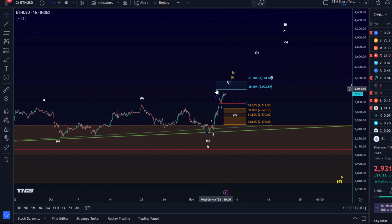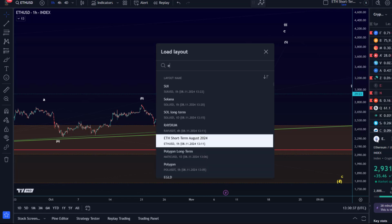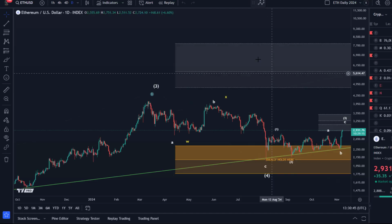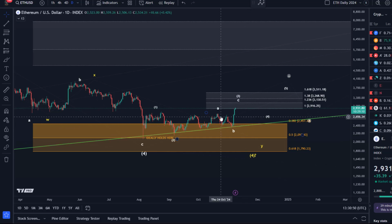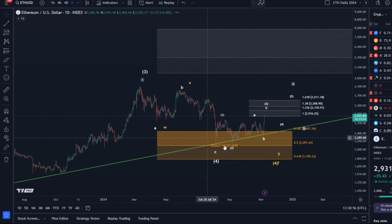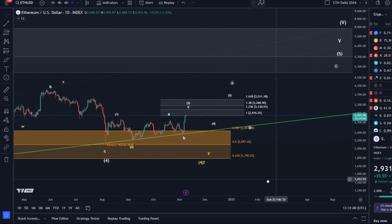Then let's take a quick glance at the daily chart, because this gives you a little bit more context. This here is really just the microstructure. The daily chart is more important than ever during volatile times like these, because people tend to lose sight of the bigger picture when we're focusing too much on micro. The bigger picture is still bullish, even though the structure is a mess, but that doesn't mean it's bearish.